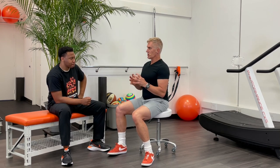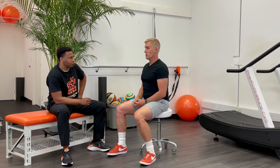So the core, if you really want to understand what it is, in and of itself doesn't produce outward power or strength. What it does is create a foundation. We call that the inner unit, and then there's the outer unit. The inner unit, that core stability, is directly related primarily to respiration.